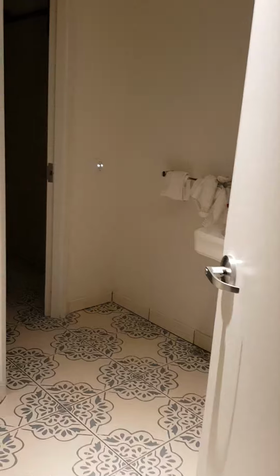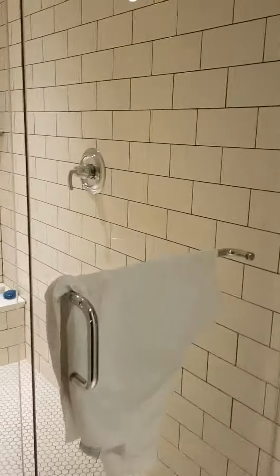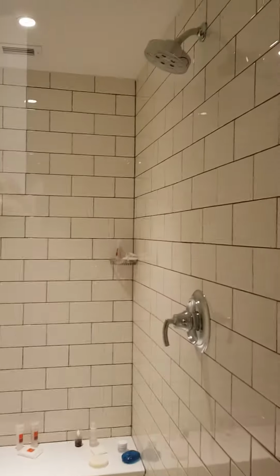Through to shower room. Really big shower. Really good shower. Very hot. And then you have a sink area. Whoops.